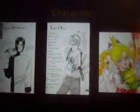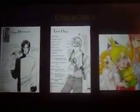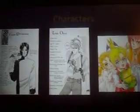Now, the characters. I'm going to go a little bit more in depth about the characters that are shown in the anime and manga, the main characters. So the first two are the main characters, I would say. The one on the left is Count D. His grandfather owns the shop, but he is running it for him.